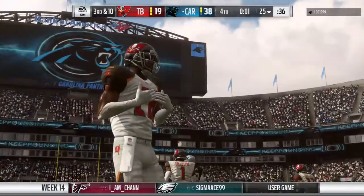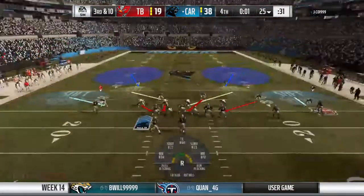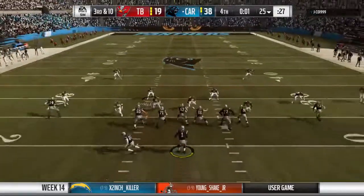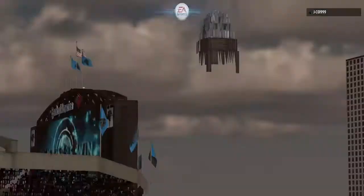Another throw on 2nd down, and this one incomplete as well. That's very well timed there defensively because it's not a bad throw, but the collision came at the exact time he was reaching to bring in the football. Really, really well done. Decent offense, just better defense. I think you're right. And that is incomplete.